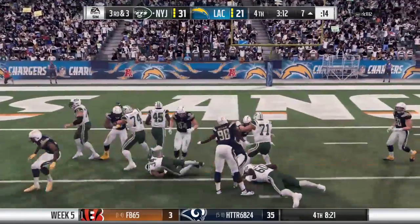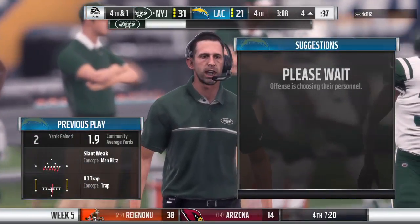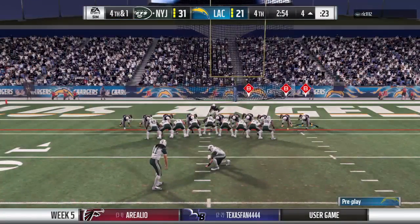They'll run it now with Comfort. And the hole closes quickly here. He can fight only to about the 4. He needed 3. He got 2. Now that'll set up an interesting situation here on 4th and a yard.